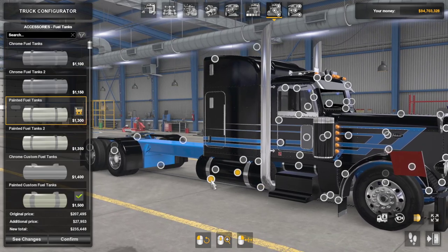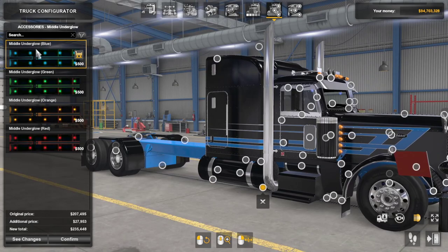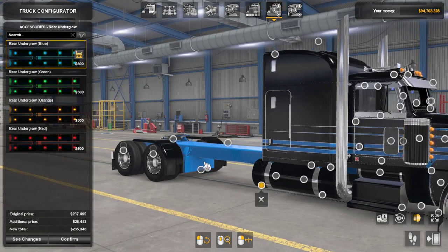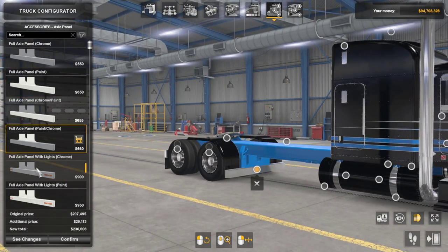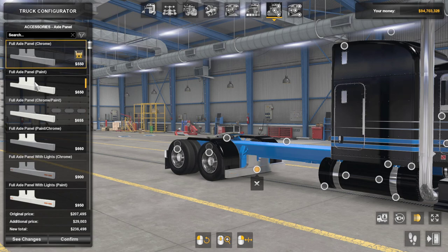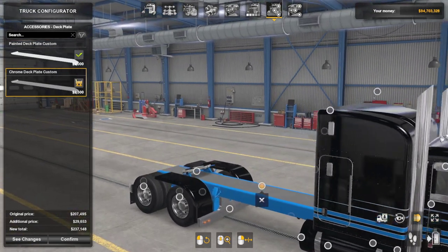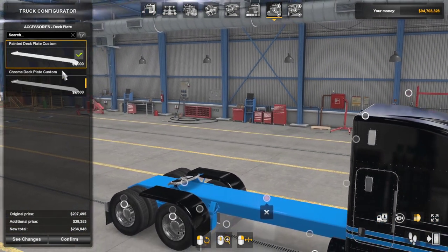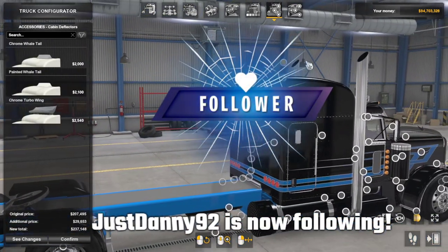We have our underglow already set. No, this underglow is different, huh? So this is the rear underglow. Come down here, you can choose what type of axle panel you like. You can add ones with custom light features. Or no, you can add one with just lights on it. You can choose what type of deck plate you want. You want a chrome deck plate, you want a custom colored deck plate. Come to the back of the truck, and here you have more and more features as well.